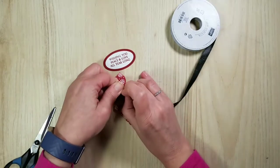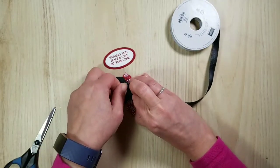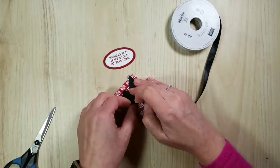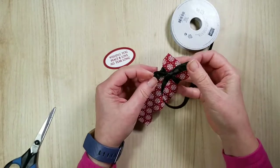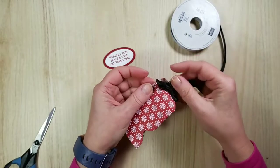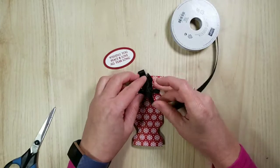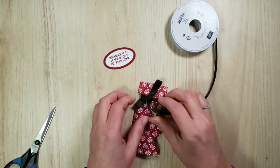So when I made this for the table favors at our Christmas party, I used several different kinds of paper, you know, to keep it fresh. And I think if you saw my video from a couple weeks ago, you know that I'm using up my scraps. What an awful bow, Sandy. What on earth are you doing? Oh, duh. Pull the end.